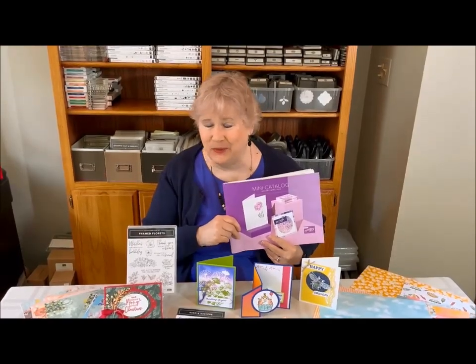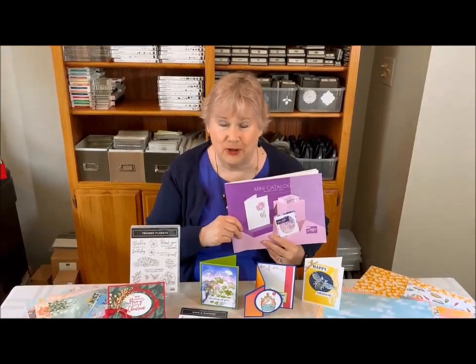I cannot believe it's already April 2023, and that means this catalog is retiring. We've got just another month of April to get things from this catalog. Now, I have had so much fun this spring and winter making projects from this catalog, and I want you to know what is amazing in here that's retiring.